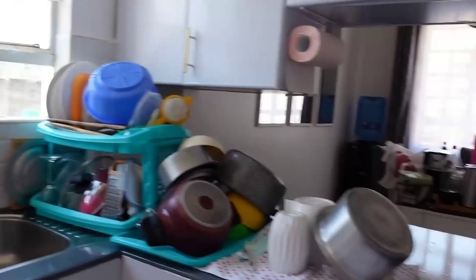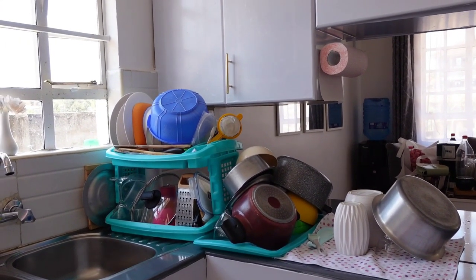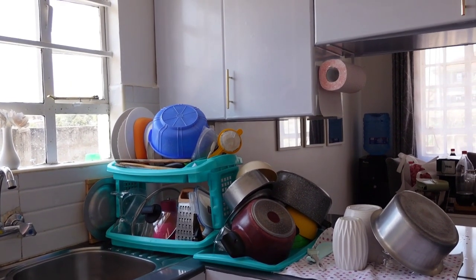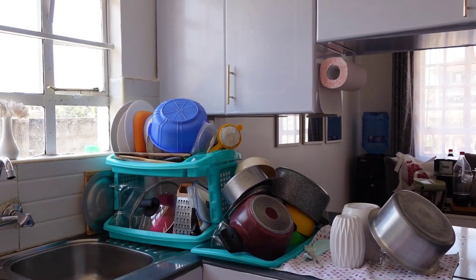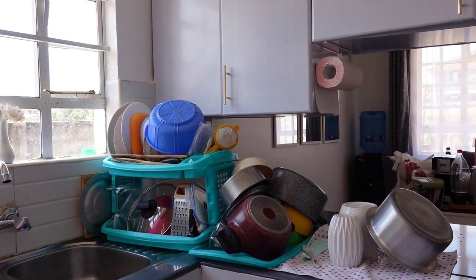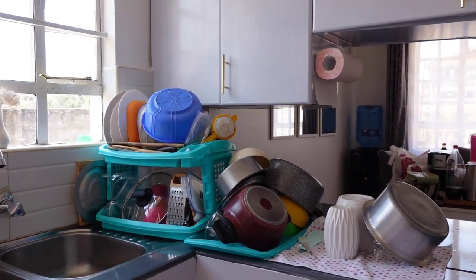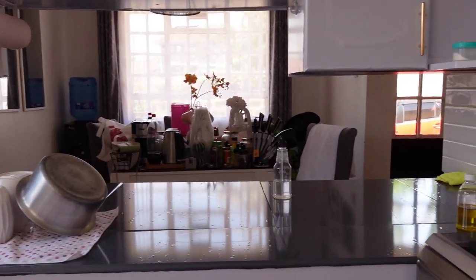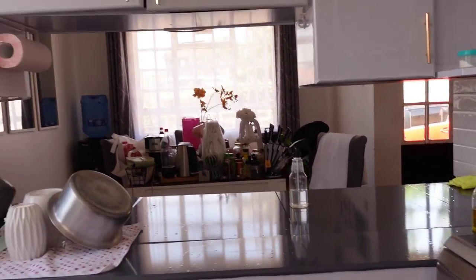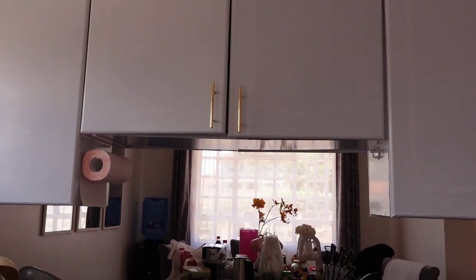So I'm waiting for all the dishes to dry so that I can arrange them, because we are also changing that particular dish rack. We are putting another one there. We've not washed our dishes in the past 3 days, so this is dishes for 3 days, so I'm waiting for them to dry, then we'll arrange them in the cupboard. So basically that's the changes that we made in the kitchen. I'm happy about it. It's brightened the kitchen so much.